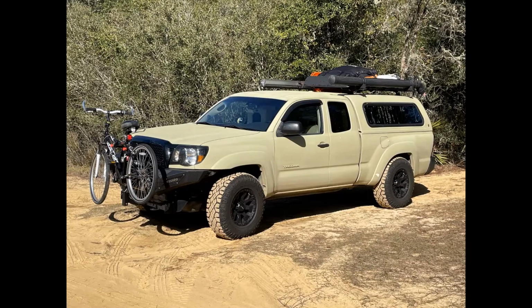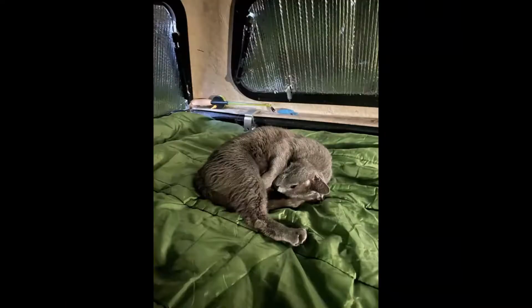Tom and I will be traveling to all parts of the US, Canada, and possibly Mexico. Tawny, our 2010 Tacoma, will be our vehicle of choice for our adventures. We will be hiking, fishing, mountain biking, and exploring both natural and man-made sites, museums, and towns along the way.